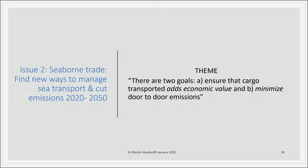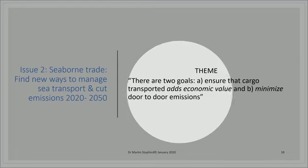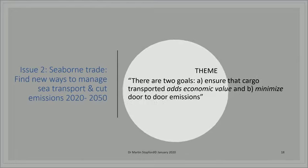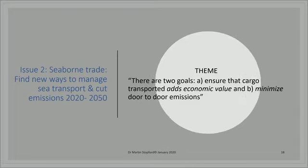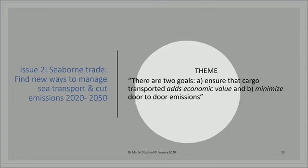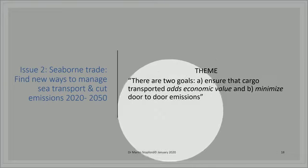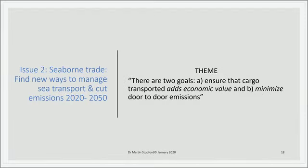Well, okay, issue 2. Now let's move on to seaborne trade. I've said quite a lot about this in the run-up, but there are 2 goals to the seaborne trade scenario. The first is to ensure that the cargo transport adds value. And what we're doing here is focusing not on the volume of cargo, but of the value. And those are not the same thing. Think about it. Second thing is we want to minimize door-to-door emissions. So we need to put the shipping, sea transport together with the land transport, and we need to be excellent at measuring emissions so that you can say, yes, that consignment took that amount of carbon, and we can measure progress. This is really important.